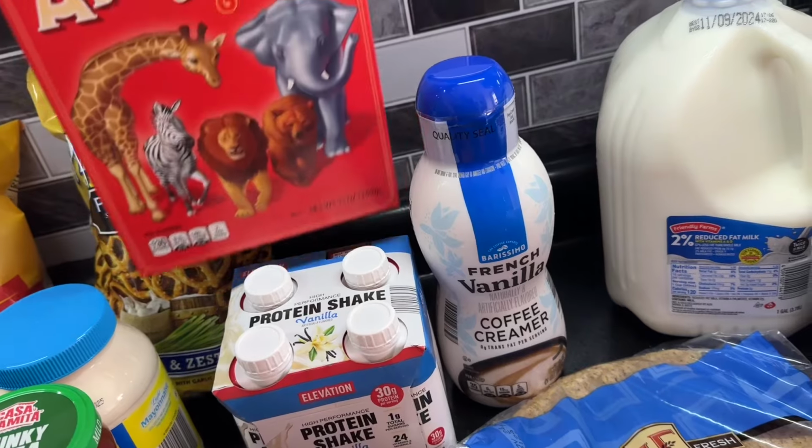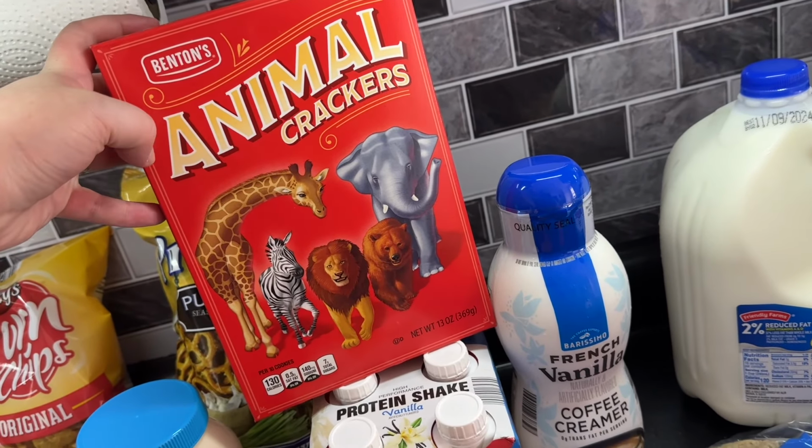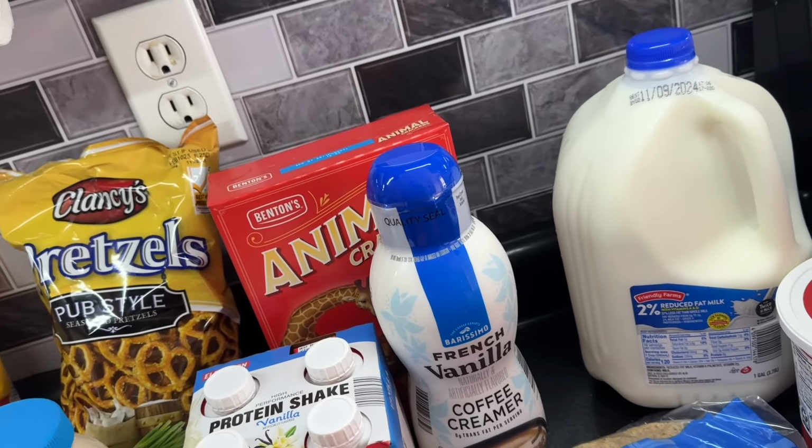I also got some animal crackers for the kids. They are completely out, and again, they're kind of on this little animal cracker kick. Roxy is playing with the box down there.